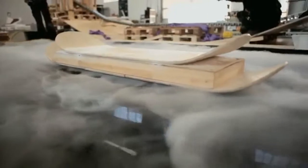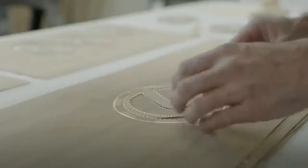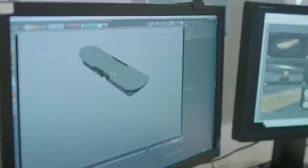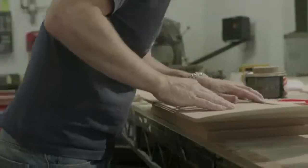Some of the design elements, like the spindle grille and also the bamboo deck of the board, we're almost exactly replicating what's inside the Lexus car. There's the science part of it, and then there's the design and the beautiful part of it where we get to make it look amazing.